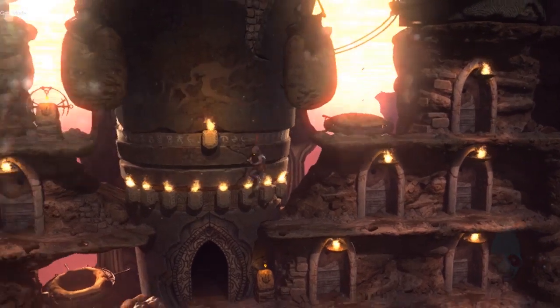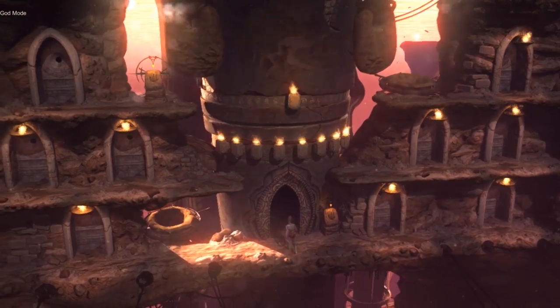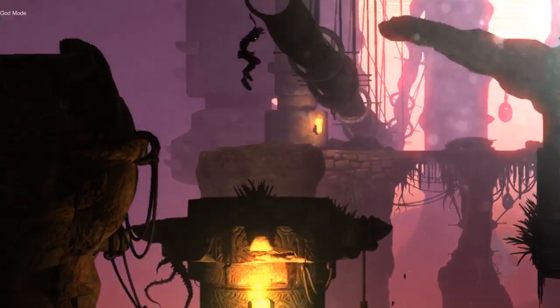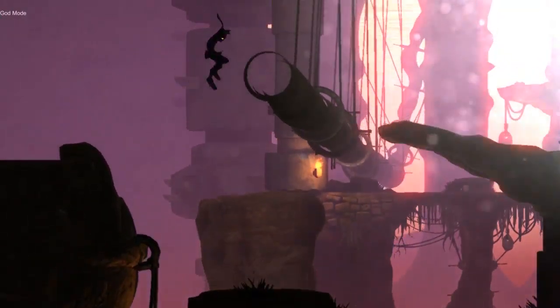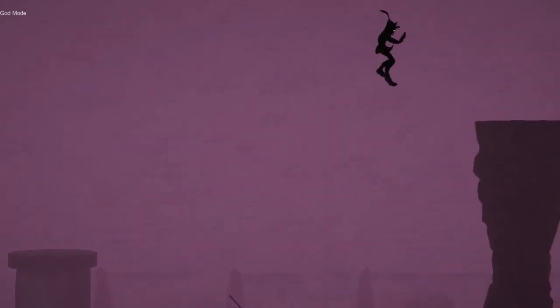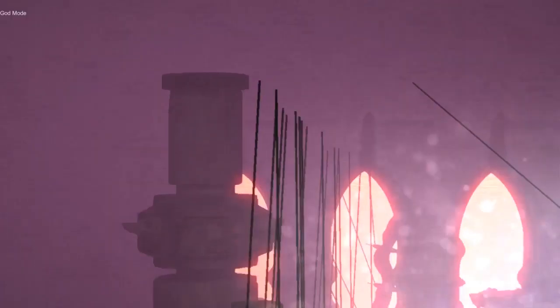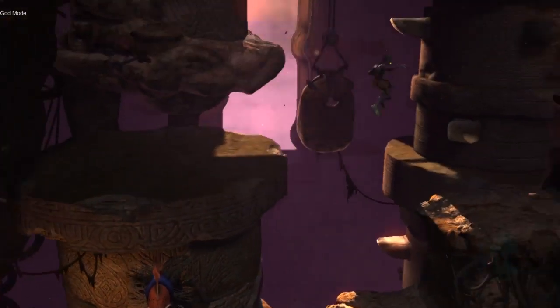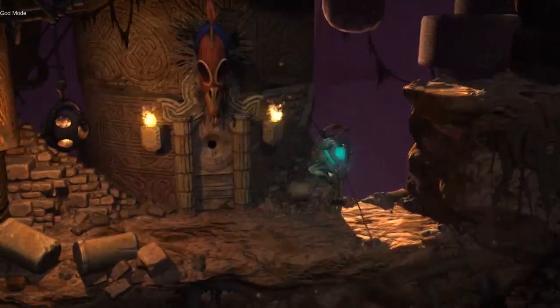Let's explore SCRABANIan nest. Well, I can already say that there wasn't anything interesting to see in SCRABANIan nest, other than that I wanted to see how the wall looks like. It's just completely flat, no details, nothing interesting. Kind of disappointed, yeah. And even the way where you have to reach Big Face, again, there is nothing interesting to see.